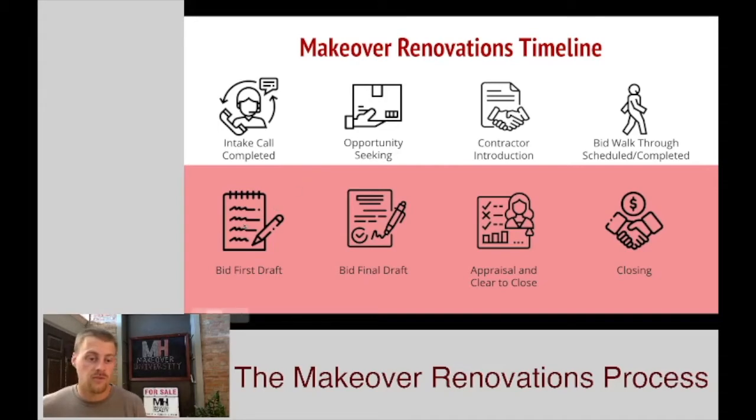So after the first bid is done, we then wait for the final bid, and now we go on to our final bid. Once the final bid has been taken in, we then send that back to the lender along with a couple other documents that we'll talk about, and that goes off to the appraisal and getting our clear to close. Once our clear to close happens, the appraisal is good to go, we get that thing closed. So now we'll go into a little bit more depth on each of these steps and what your role is in them.